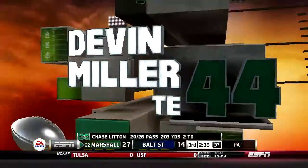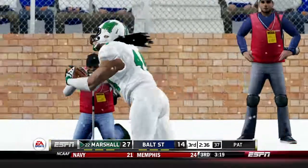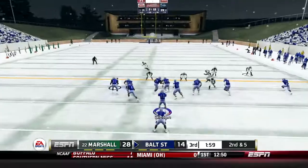And this is really why you can't ask Cole Wynn to go one-on-one even with a tight end, because Wynn just gets completely confused. Anticipates Miller going inside, Miller goes outside, and Wynn is nowhere to be found. So 28-14 lead for Marshall now.